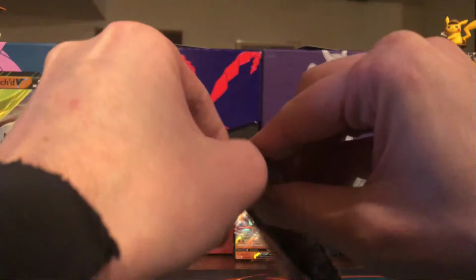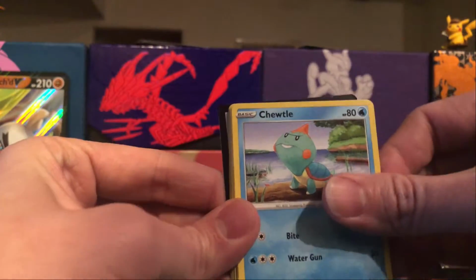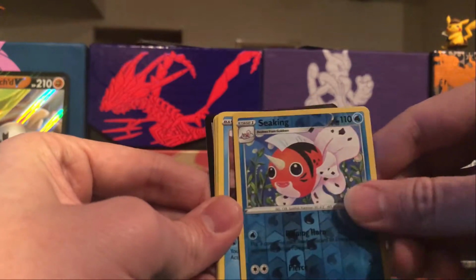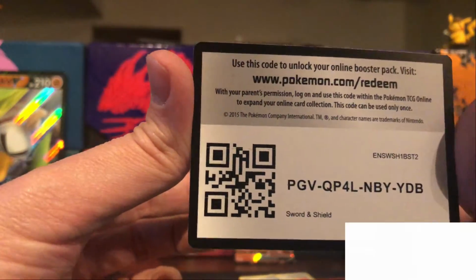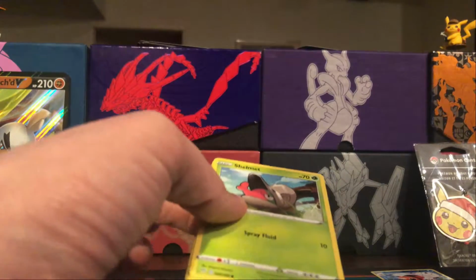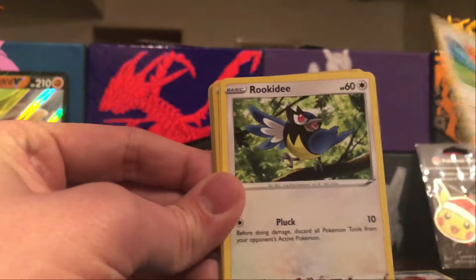So let's go with this Sword and Shield. Get it open, throw that package on the floor. Ooh, missed one there. See, told you we're gonna be going fast. Hello there, Lapras. Fire energy. You've got a huge head. And so do I. There's that code card. Smacking the microphone. It's not a video of mine unless I'm hitting something. Whether it's the microphone or the camera. One of the two. I'm not very good at this.